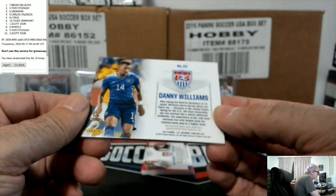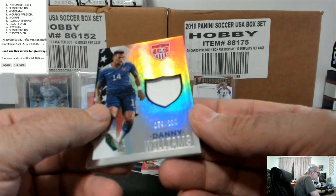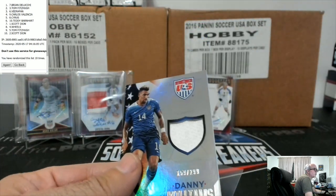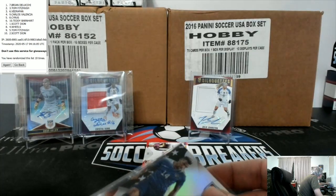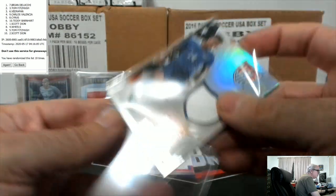Right, first one off, Danny Williams. That one's pretty fat. To 299. Danny Williams. $5. Carlos Valencia. There you go, Carlos. Little $5 player there.